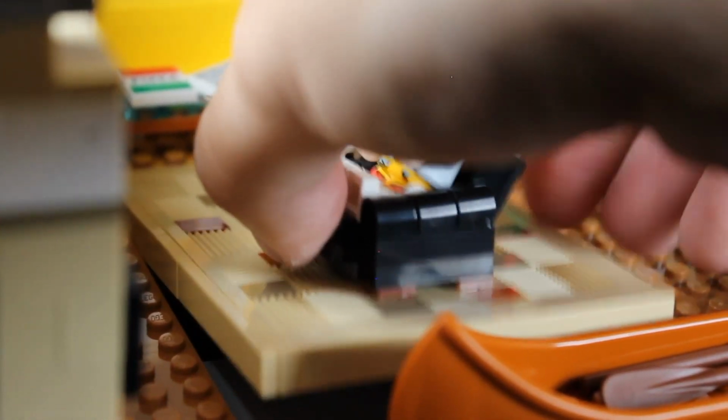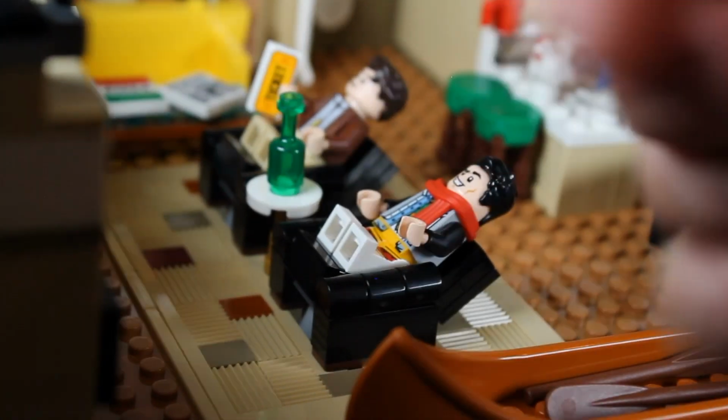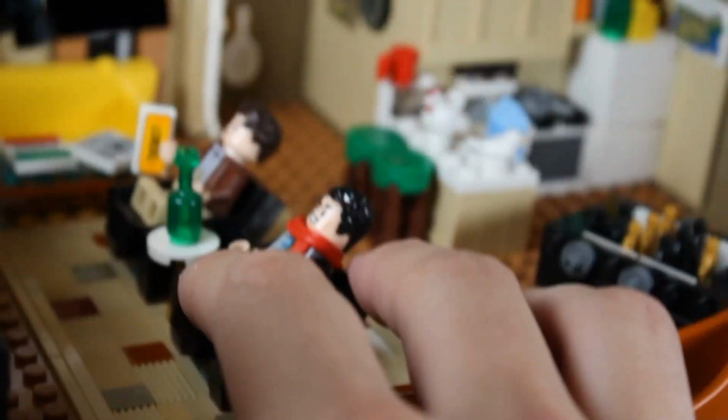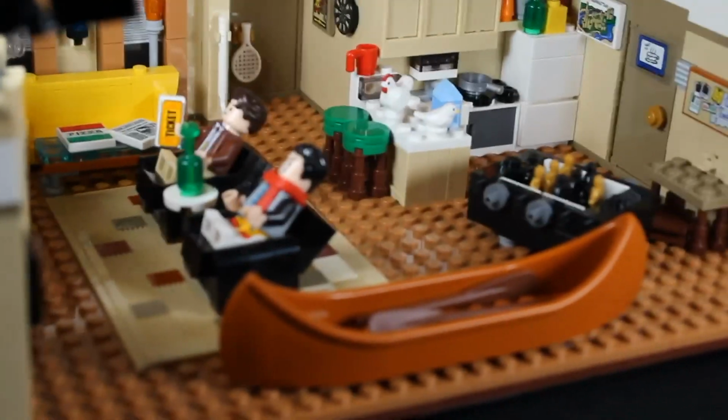And much like the Central Perk set, you can pull out the carpet in the middle. Really no reason to. You can't swap anything out, you can't put the recliners in the other room. It doesn't match the size. But it's pretty neat. And again, this is my favorite room of the three, mainly because of the space.